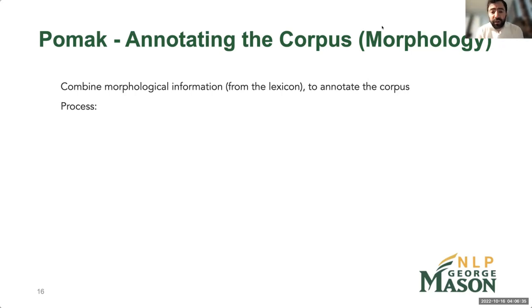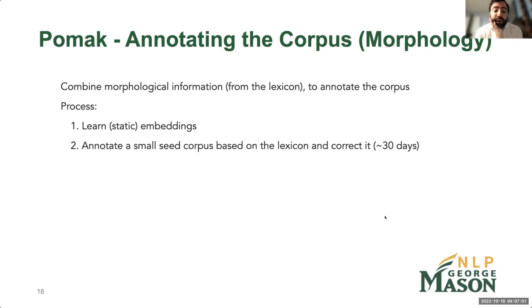So here's our process. Basically what we try to do first is train models that will be able to produce the correct morphological annotation for our corpus. So we first learned static embeddings over our corpus, which is something you can do. We have almost enough data to learn decent embeddings, right? Say with fastText or whatever, it doesn't really matter. Then we will do lookups on the dictionary for a very small seed corpus and show it to the linguists or to the native speakers, or to the linguist native speakers that are part of the team, and they will correct the annotation so that they resolve the ambiguities. Or if we have an out of vocabulary word, they will produce the morphological tagging.